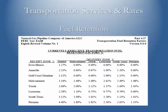Now, further down in the NGPL tariff, you will see these fuel percentages. These are the charges of fuel that they have the right to retain. Again, getting back to our example, if you look under the receipt zone and you find the Mid-Continent, and then you move over to the right, that's under the market, what they're saying is it costs them essentially 3.2% fuel to move the gas from Oklahoma to Chicago. In other words, their estimate is that they lose that much.